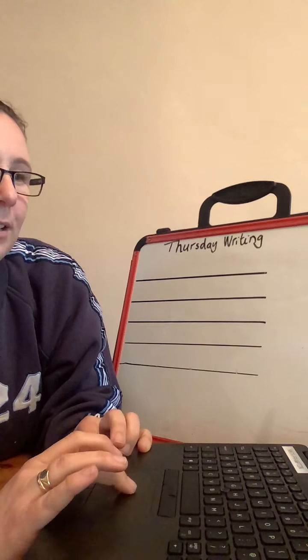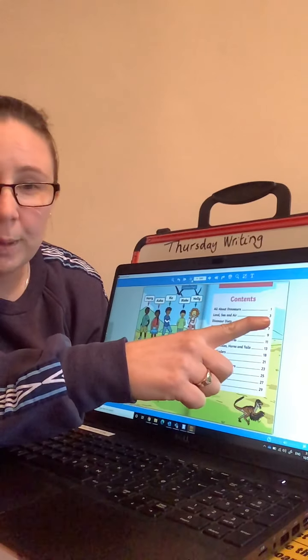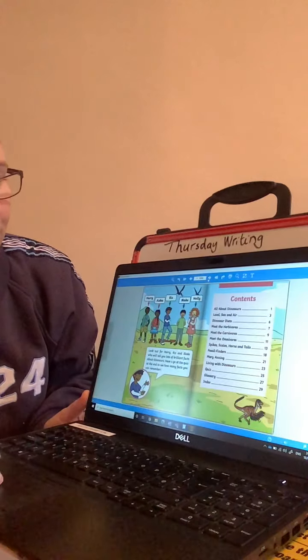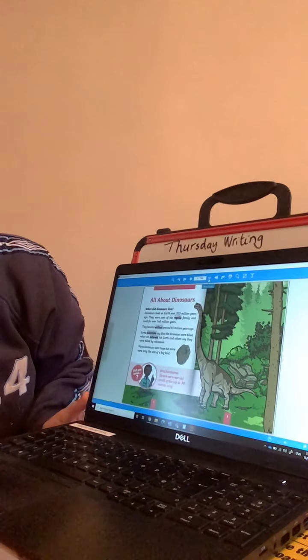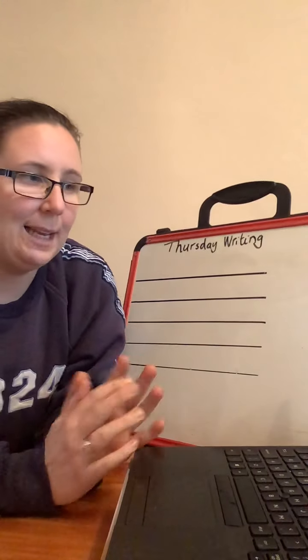So it says land, sea and air. And if you move along, you have to go to page 3 to find that information. So this is page 1, page 2, page 3. So this one here is about land, sea and air. That's the main title. And then we've got a subtitle, where did dinosaurs live? And another one that says land. Now I'm going to read this to you. So I want you to listen and see what we could write when we're writing about where the dinosaurs live.